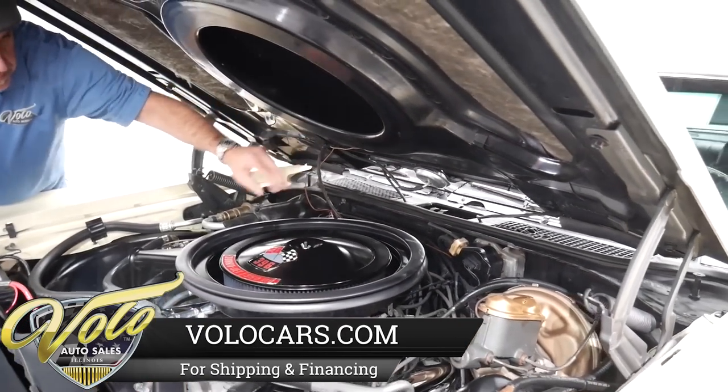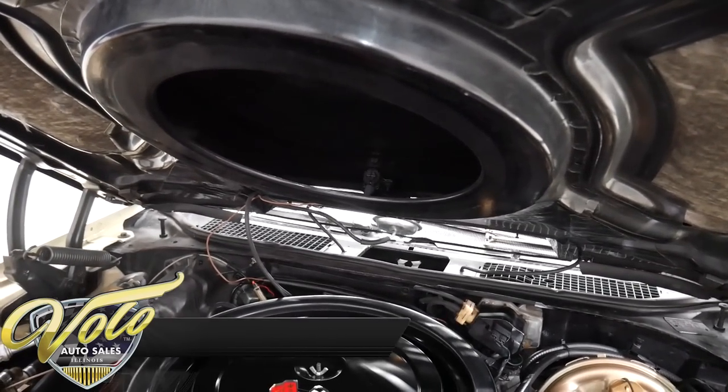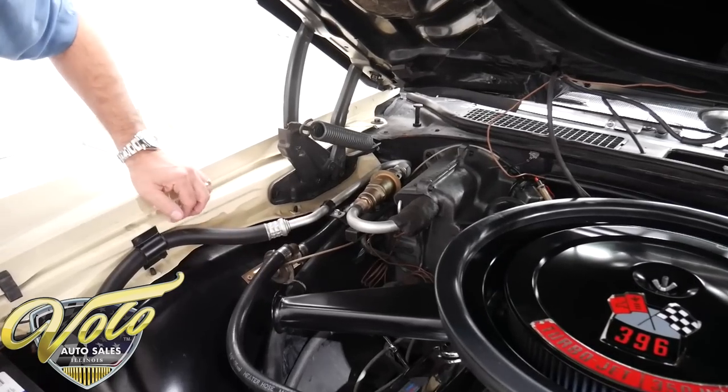Now the cowl induction system actually has a vacuum pod and it has an electric door inside here. So there's a few things going on to make the cowl induction work. This is all part of the air conditioning. The heater control valve is new.